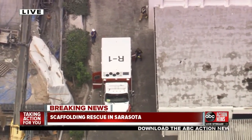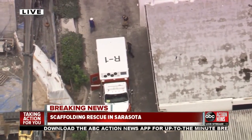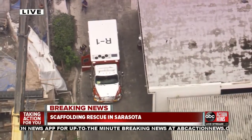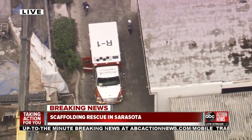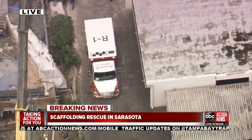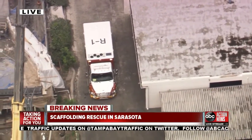A motor seemed to have malfunctioned, causing an imbalance that resulted in him getting stuck. But after about an hour and a half, this man has been slowly lowered from 10 stories up to safety, and you just saw it as he was loaded into the ambulance. We're going to be staying on top of this.